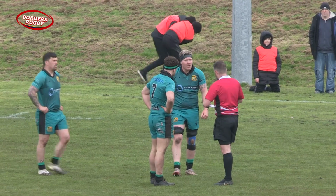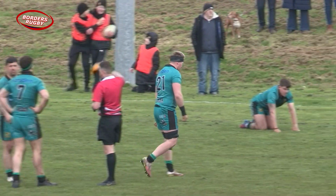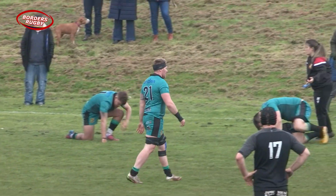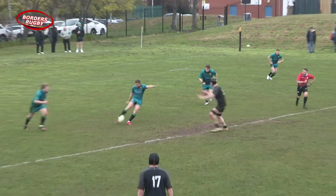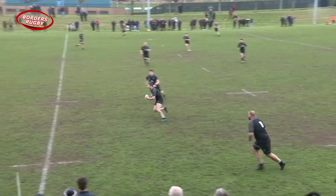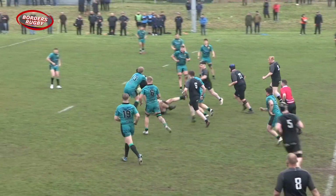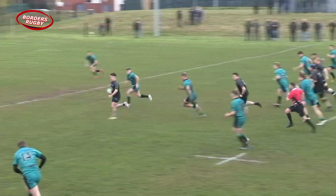Alan Whittingham received his marching orders towards the end of the match and spent 10 minutes in the bin, and that seemingly was the last straw for Preston Lodge. A restart from Scott Clark went directly to Hindhaugh, who loves nothing more than the chance to open up play, and he made a few yards before popping a pass to Adam Hardy, who took play up to the 22.